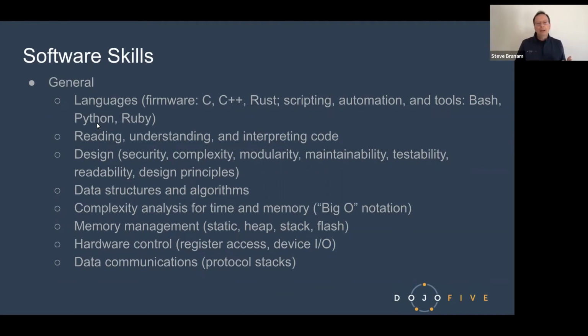And then you want to have a good background in data structures and algorithms. And this is actually an area that doesn't tend to be emphasized for embedded development. But it's actually critically important because a poor algorithm can result in excessive resource utilization, poor performance, various other issues. So having a good background in the formal study of that is important. And that leads into complexity analysis for time and memory. So that's the big O notation, right? Is this constant order time? Is it linear? Is it quadratic? And so forth.